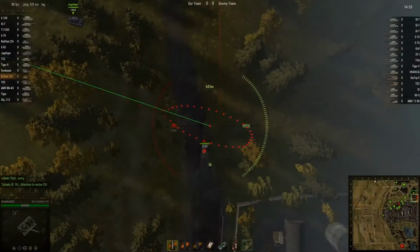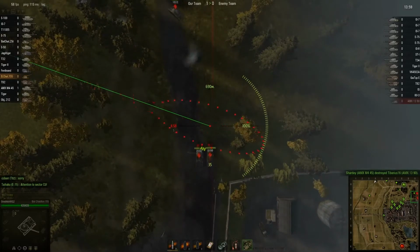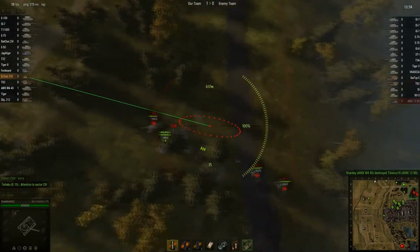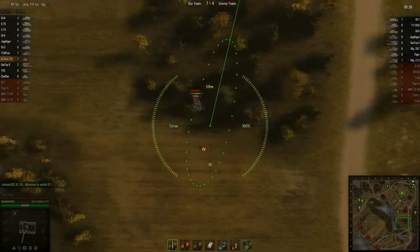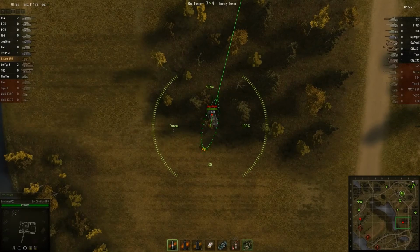The main problem is the potential lack of damage due to the low penetration of the high explosive ammunition. The average penetration is only 95 mm. If you fire at the front armor of the heavy tanks, you may be ineffective. So your priority targets are the medium tanks and the other types of vehicles with poor side armor.